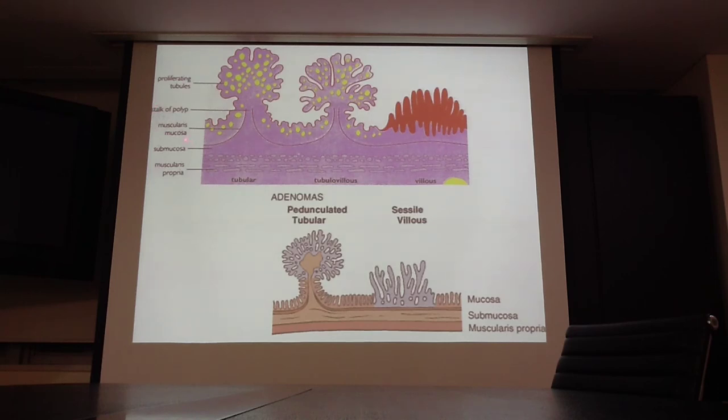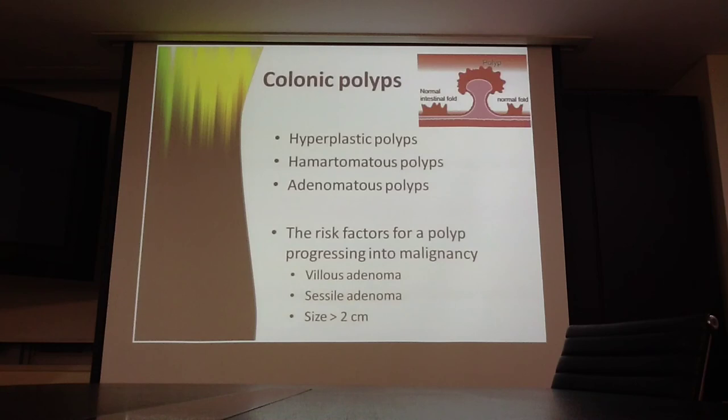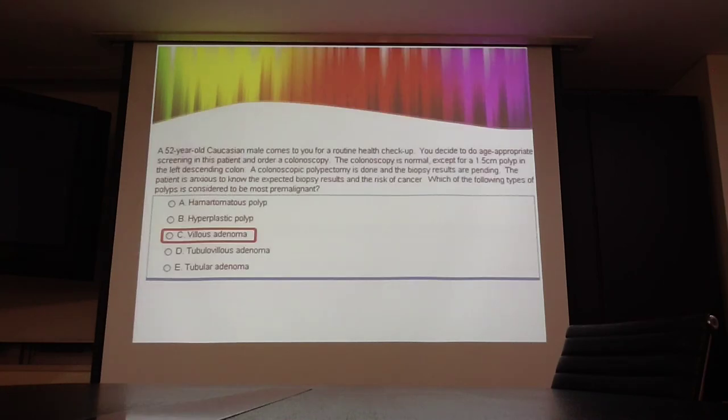I don't know. Sessile and villus is the same term, different name. Same term? Really? Pedunculated and tubular is the same term, different names. Why? Oh, you're right. Why? Because for fun. Oh, for fun.